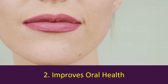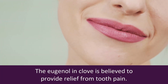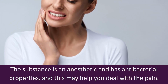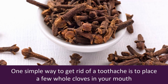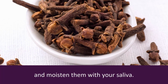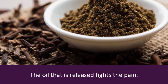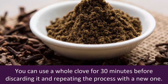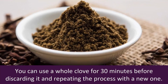Number 2. Improves oral health. The eugenol in clove is believed to provide relief from tooth pain. The substance is an anesthetic and has antibacterial properties, and this may help you deal with the pain. One simple way to get rid of toothache is to place a few whole cloves in your mouth and moisten them with your saliva. You can crush the cloves with your teeth. The oil that is released fights the pain. You can use a whole clove for 30 minutes before discarding it and repeating the process with a new one.